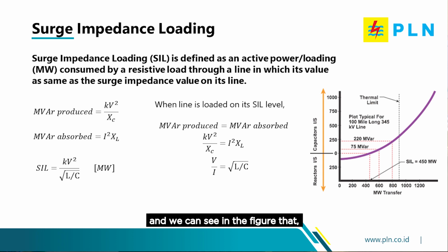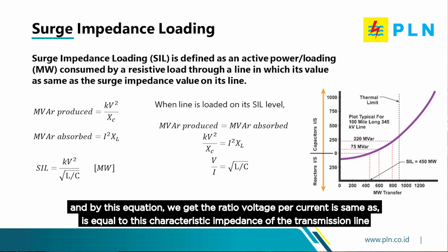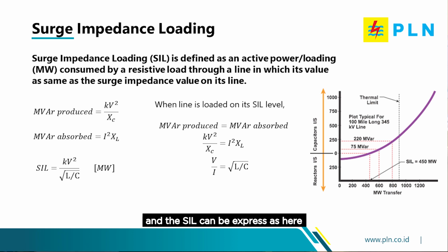absorbed. And we can see in the figure that if the transmission line is loaded at its SIL level, it will have zero reactive power produced or absorbed. By this equation, we get the ratio of voltage per current equal to the characteristic impedance of the transmission line. And the SIL can be expressed as here.